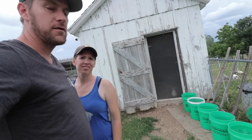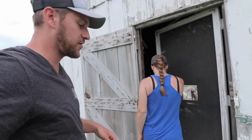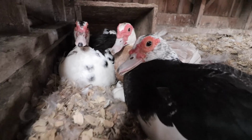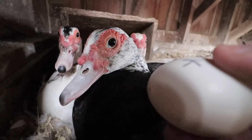All right, we've got to show you what's going on here in the coop because we've got some ducks that are doing something a little weird here in the corner. Say hello to the 3 broody ladies, and then you're missing your egg over here, girl. You want your egg?